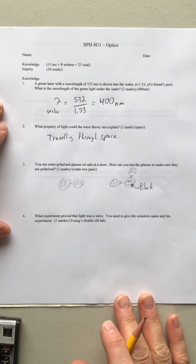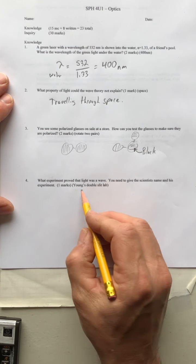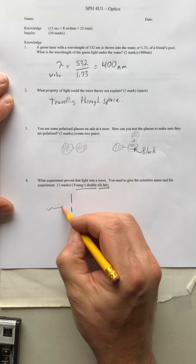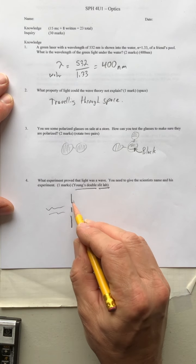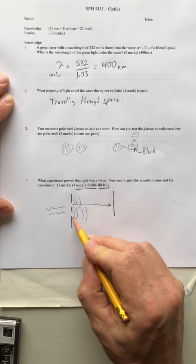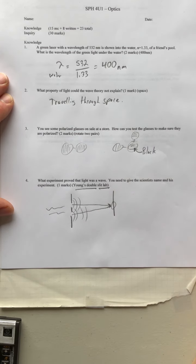Okay, what experiment proved that light was a wave? You need to give the scientist's name. Well, that's right here. Young's double slit lab. That's the one where the light waves come in here, perfectly in unison. They travel through here and they travel out like a source. And when they hit the wall, that beam goes straight to the wall, that beam goes straight to the wall. They have exactly the same distance to go. It'll make a bright spot.